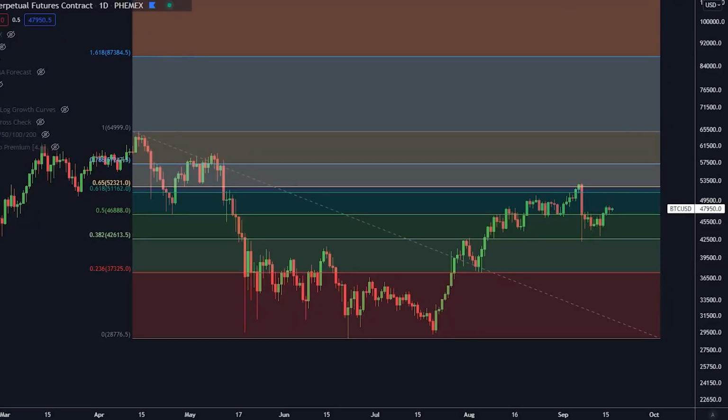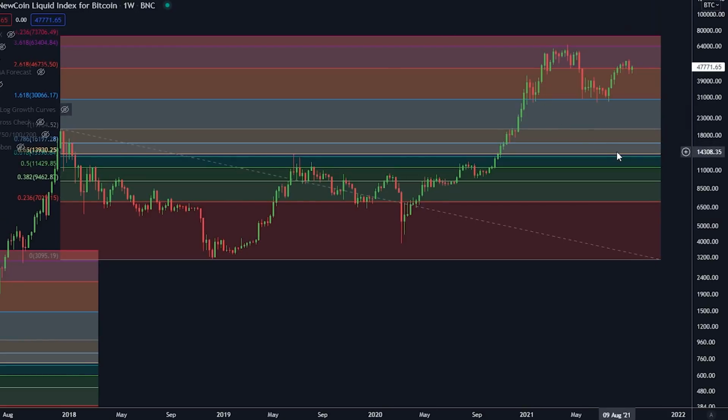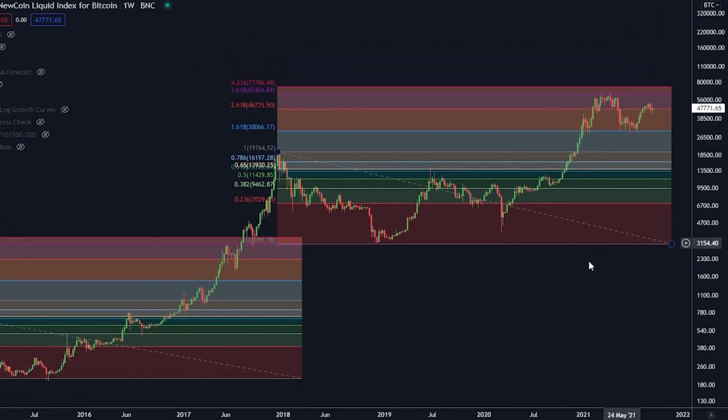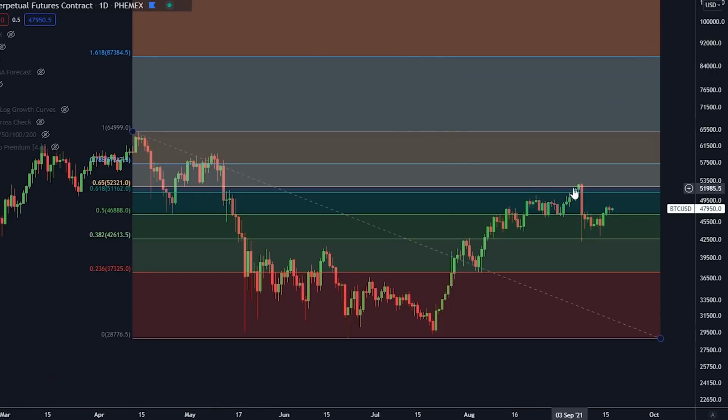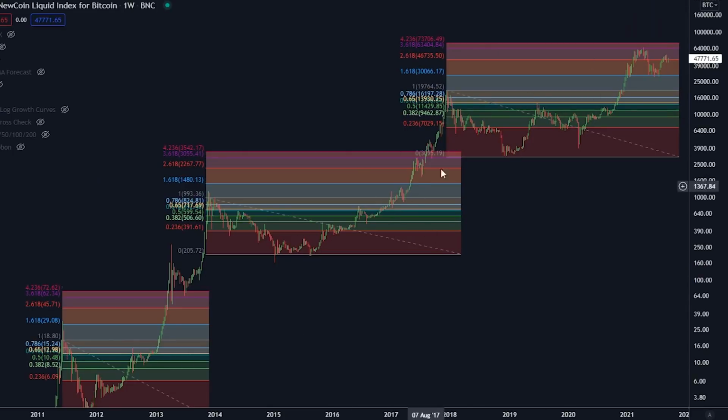Can we see what Bitcoin is about to do during the next couple of weeks by looking at what Bitcoin has done previously? So this is a fractal I want to show you. This is something most of you are probably aware of already, because I've been talking about a very important Fibonacci level right here for Bitcoin. But we do have some new information regarding this.